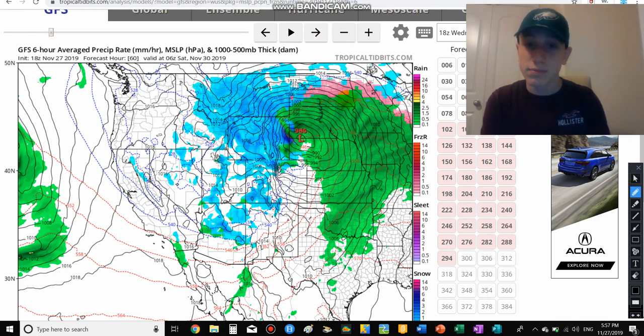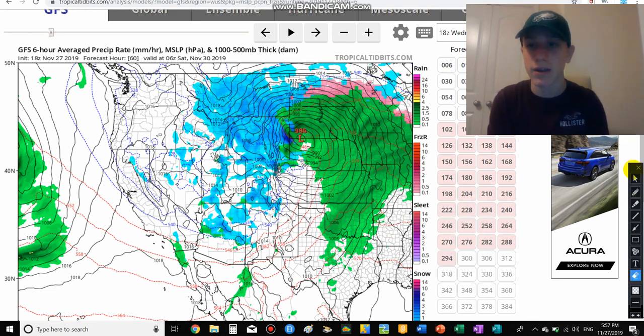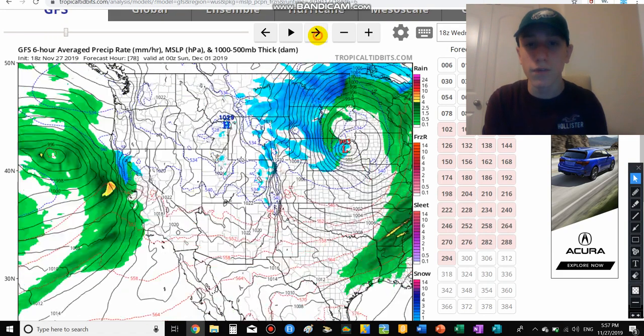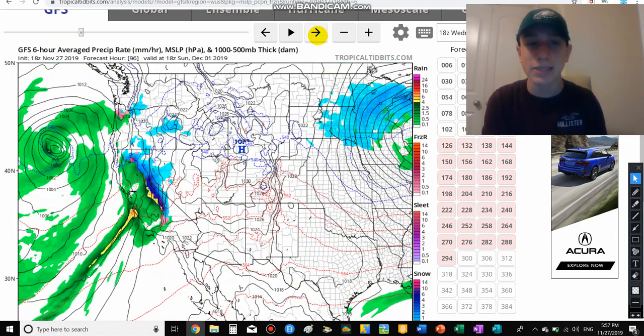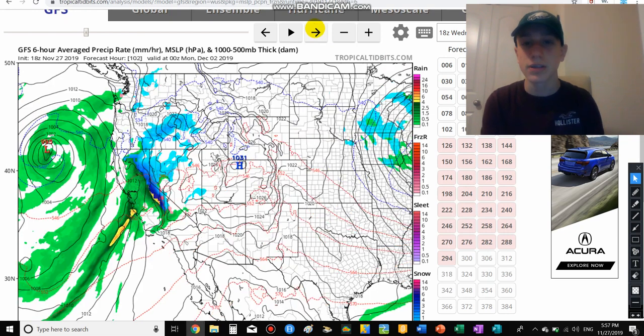So the Dakotas could even be in some rain, unless we get a backside. So really a lot of rain. It's going to be more of a mountainous event, but it will eventually change to some snow on the backside. Okay, as we head into Sunday, it's going to start moving into the northeast anyway. So Ezekiel is actually not looking like too much for the central plains as I thought it would.